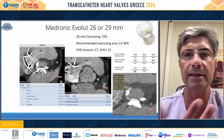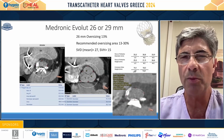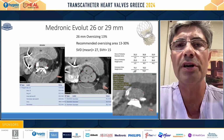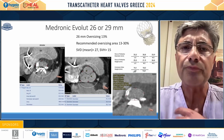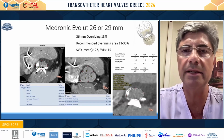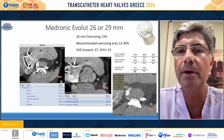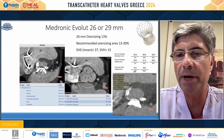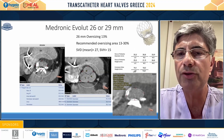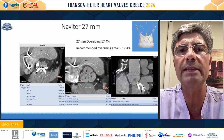If we place a 26, we're going to have an oversize of 13%, and we know the recommended oversizing area is 13 to 30%. The sinus of Valsalva diameter and height were fine. The valve can be accommodated easily, and you see the LVOT dimensions are on the smallest side. So probably 26.